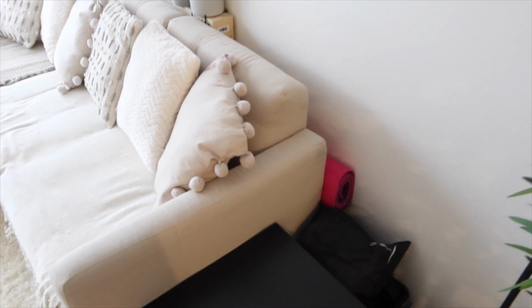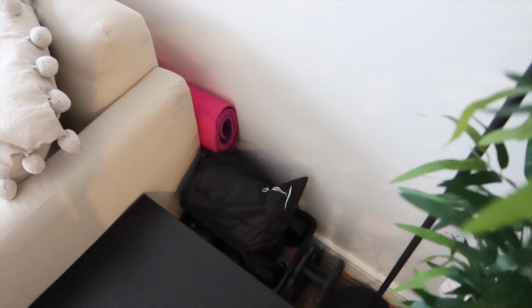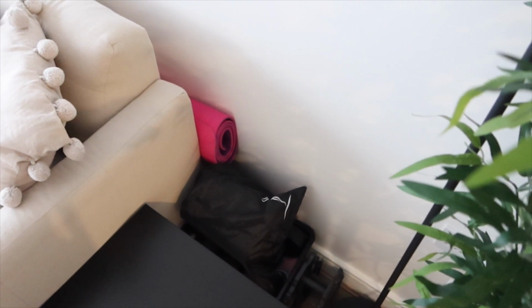I don't know. And then down behind the sofa just there, I've got a yoga mat, and all of this is like all of my workout stuff. I do keep it there kind of tucked away because it's not like the prettiest thing to look at. However, I do just want it to be easily accessible because I do actually work out kind of like twice a day.